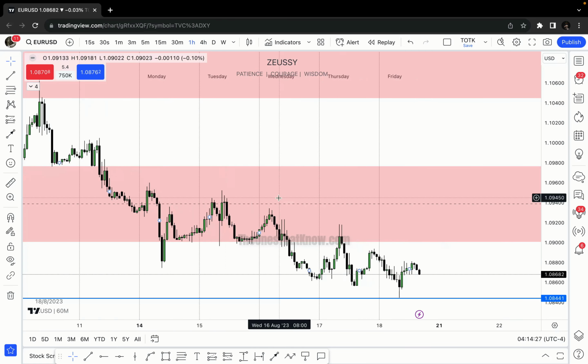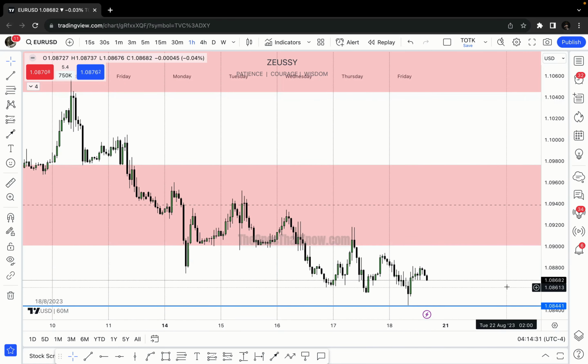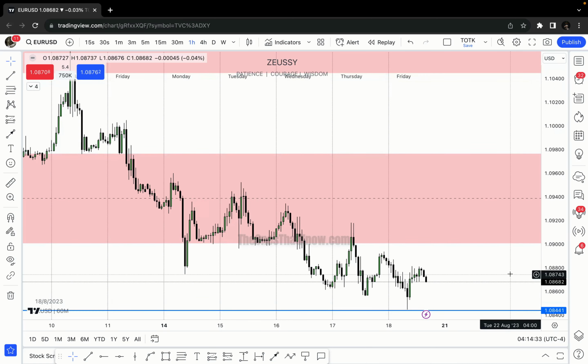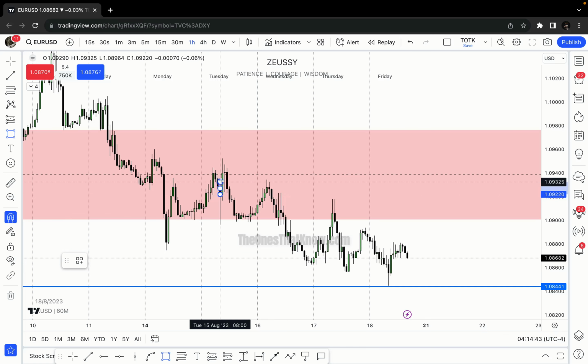Here we are on the hourly time frame. Choppy delivery, so that means that it was slow delivery, but you can still see clear bearish institutional order flow. Note how all the premium arrays are acting as true resistance on price.